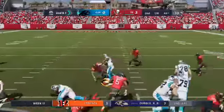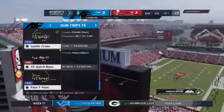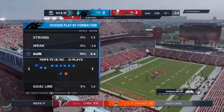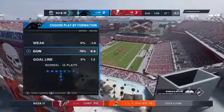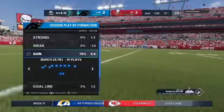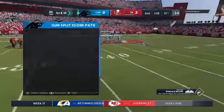From the shotgun now, here's an inside give. And he'll get it down on the play to the 37. 7 yards there and a first down. Exactly what they needed right there, because they needed to use the ground game to take some pressure off, because the quarterback's been struggling a little bit. Now the Panthers going to use the first of their timeouts as they'll head to the sideline and talk over what to do next.